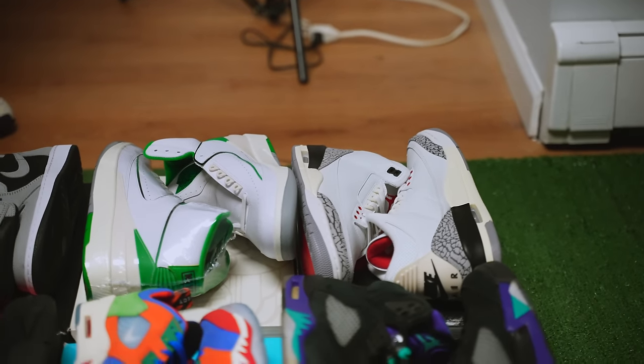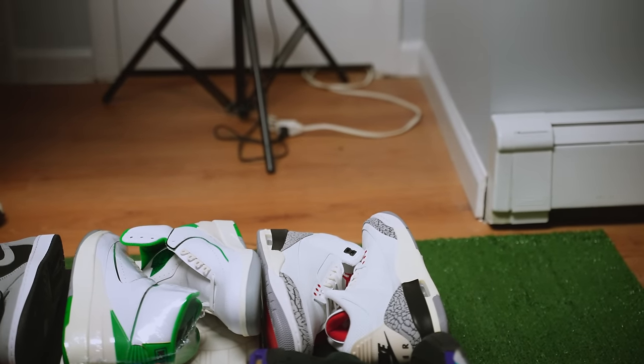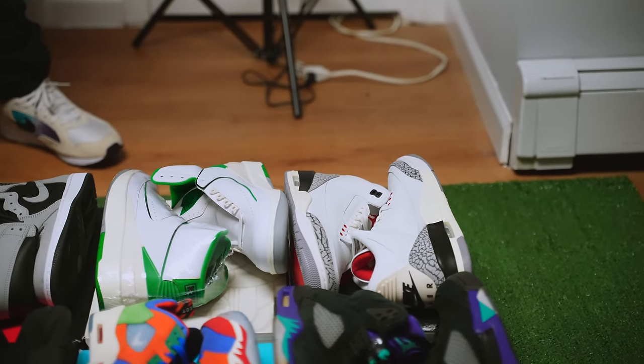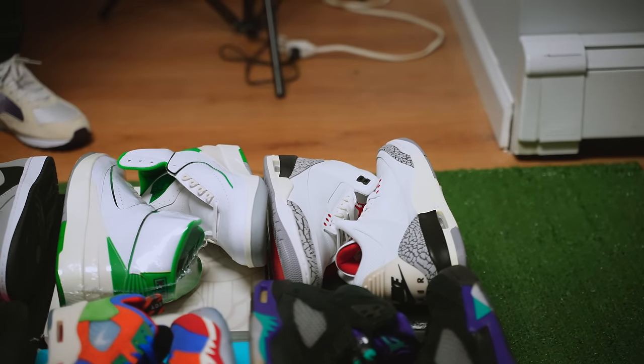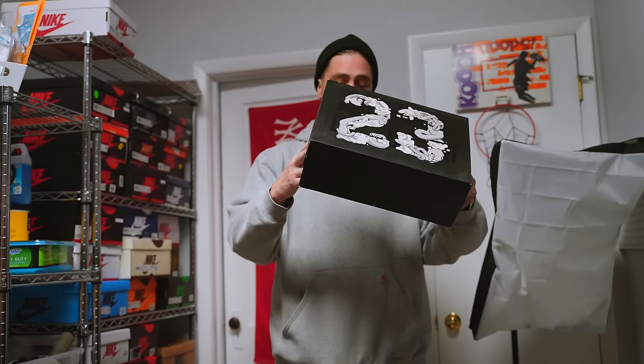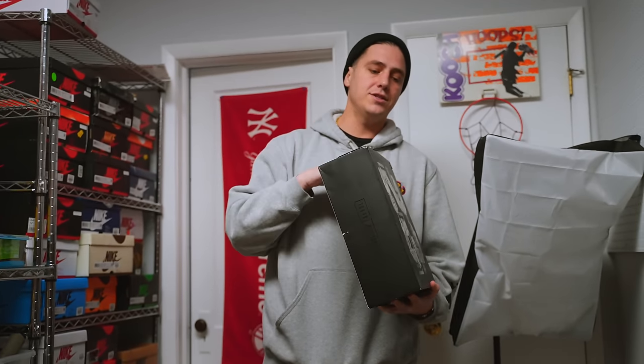And the White Cement 3s, definitely a contender for sneaker of the year. We were watching the Complex sneaker review or list yesterday, and it was terrible, but I'm glad they had those on the list. I would have been upset if they didn't. So shout out to whoever bought those. Gotta add these to the batch. Space Jam 11s, brand new size 9.5. We're gonna pack up all this stuff, get it shipped out ASAP.